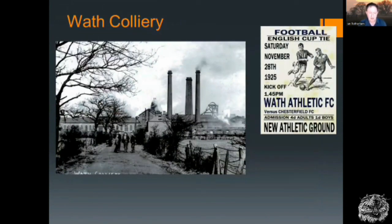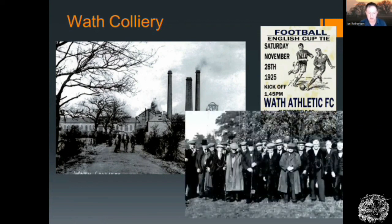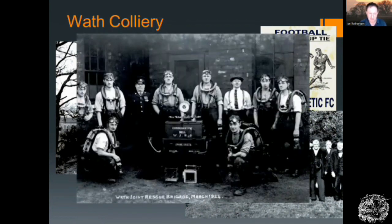It had a significant population. I mean, you see here, I like this one because this actually shows Chesterfield, who is still quite a big football club, and they are playing Saturday, November 20th, 1925, kickoff 1:45 p.m. against Wath Athletic FC. So it was quite a big place, quite a big football team. It had its own ground, etc. And very popular with the miners, angling clubs and other sporting clubs.